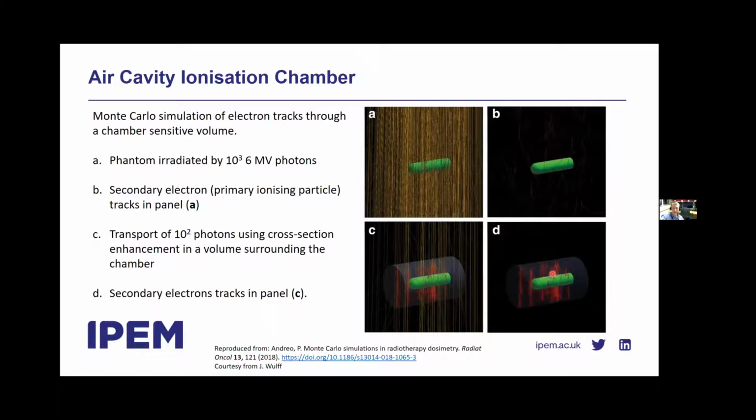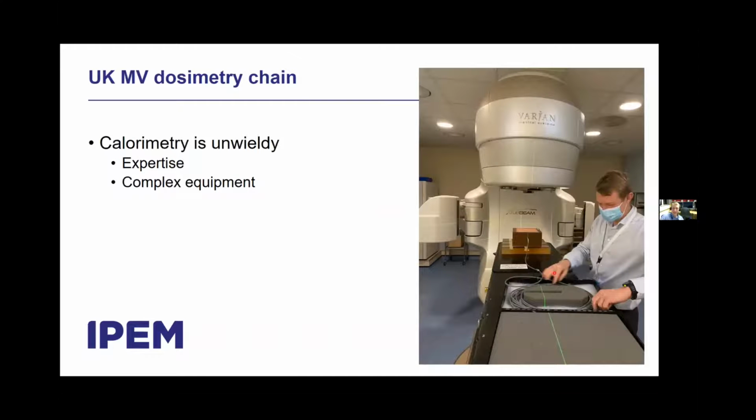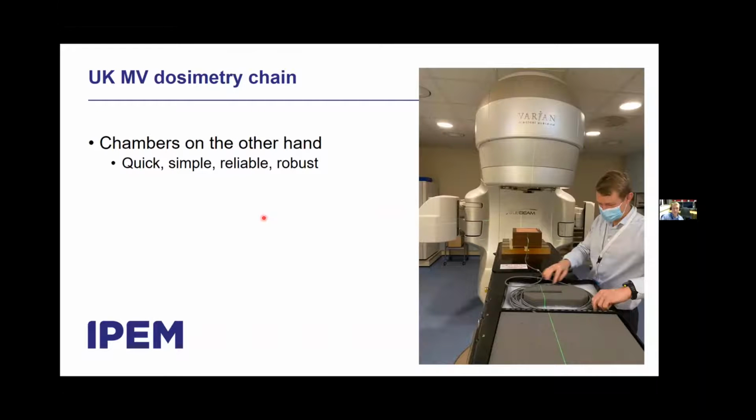So the chamber basically has a potential difference applied between two electrodes. And as the charge is separated in the air volume, those ions are sucked towards the opposite polarity electrode and the electrometer turns that into a charge reading. But the key thing is calorimetry is unwieldy, requires expertise and complex equipment. Chambers, on the other hand, are quick, simple, reliable and robust.